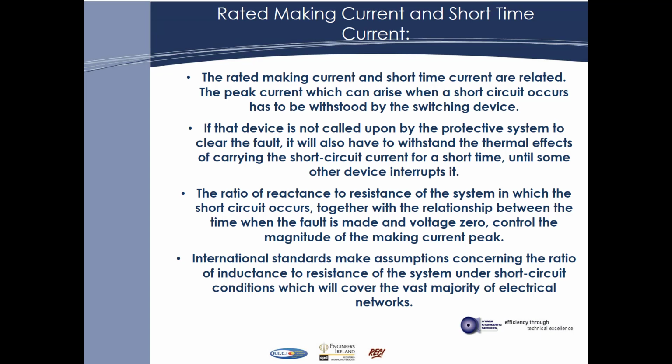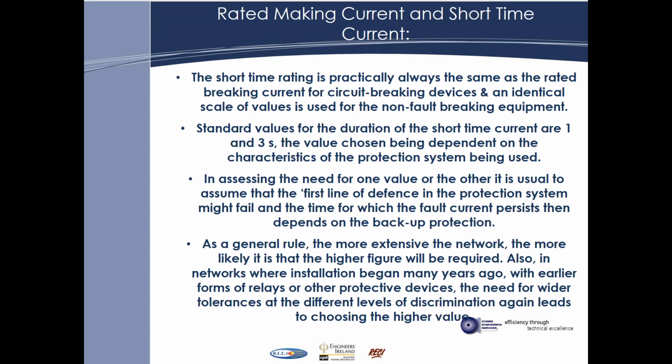The ratio of reactance to resistance of the system in which the short circuit occurs, together with the relationship between the time when the fault is made and voltage zero, control the magnitude of the making current peak. International standards make assumptions concerning the ratio of inductance to resistance of the system under short circuit conditions, which will cover the vast majority of electrical networks.